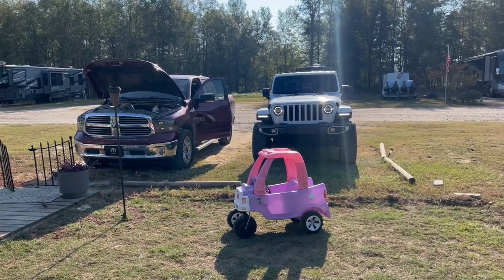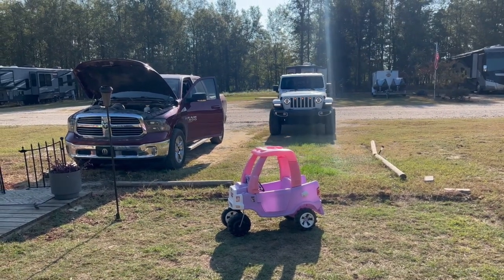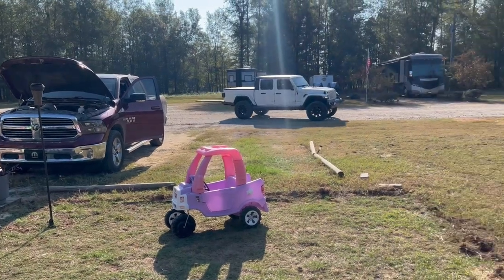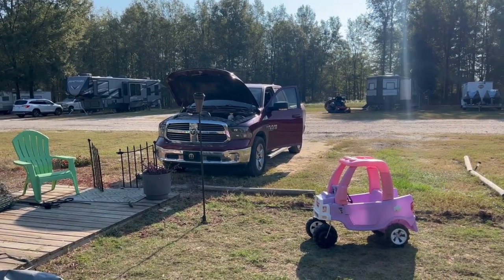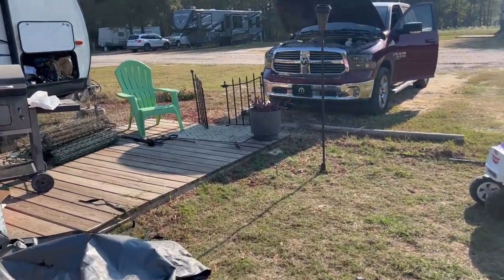So, another small setback. My husband's battery has been cutting off on his truck. He's on his way now to go get a new battery, but this one is smoking and basically sizzling, giving off a rotten egg smell, so it definitely needs to be changed.